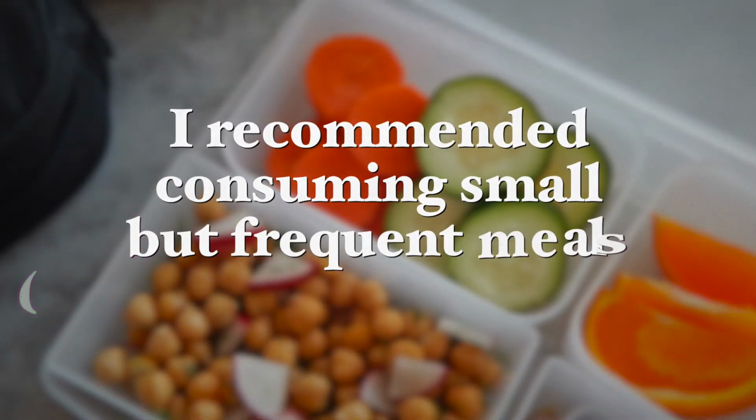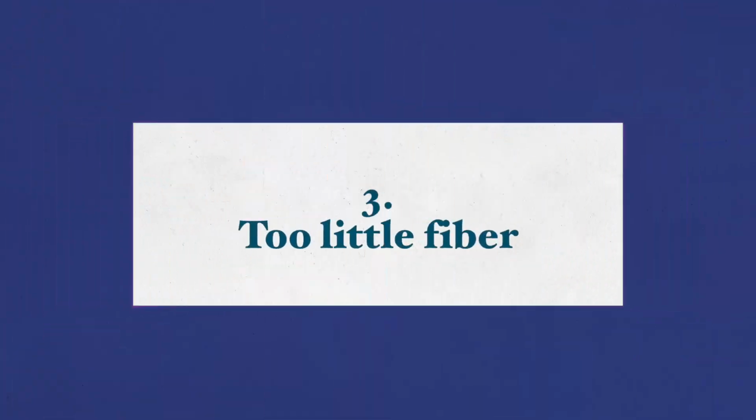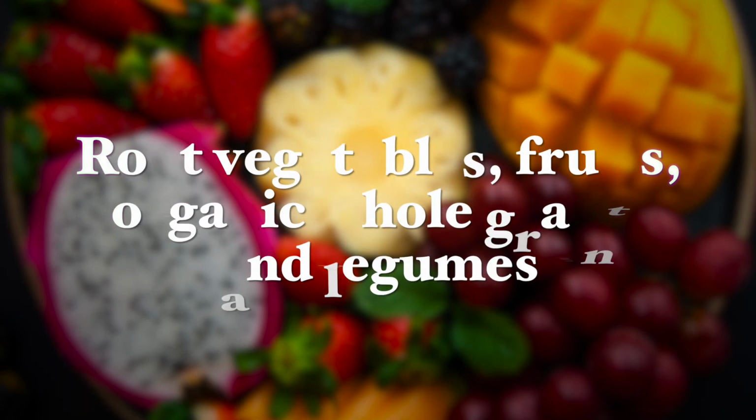I recommend consuming small but frequent meals, about 4 to 6 small meals a day. 3 of these meals should contain a grain, healthy fat, and a plant-based protein. And 3 snacks should contain fruits and natural nuts or seeds in between the meals. This is ideal. Now, too little fiber is also not suitable for a healthy liver. And most of your energy should come from whole carbohydrate-rich foods such as root vegetables, whole grains, legumes, and fruits.